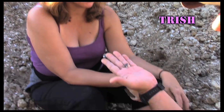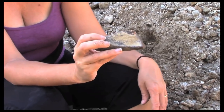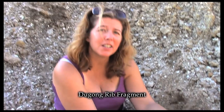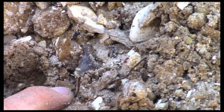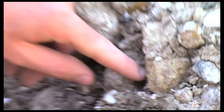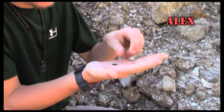Looks like you got something there, Trish. What's that? Well, it's part of a dugong rib. That's huge, though. But it doesn't really count because it was John's throwaway. Woohoo! First shark's tooth. First shark's tooth for Zoe. Look at that. Boom. The color's cool. So I just found a shark's tooth right next to everyone else's. There you go. Next to Zoe and Dave.